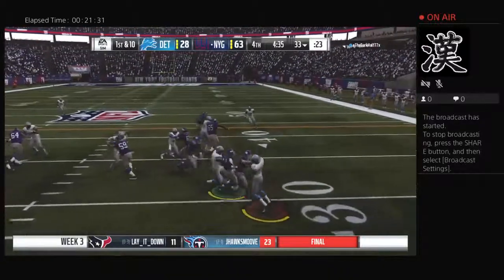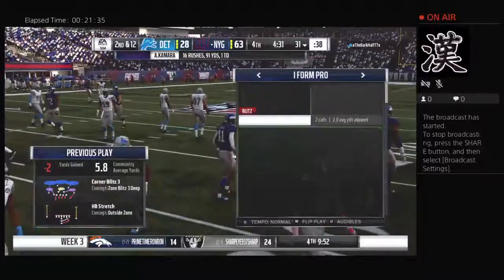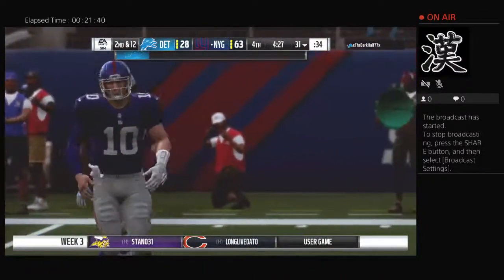A man who's been busy this afternoon, it's Kamara again. And he will lose yardage here to the 31-yard line. It's a loss of 2 there, bringing up 2nd down.